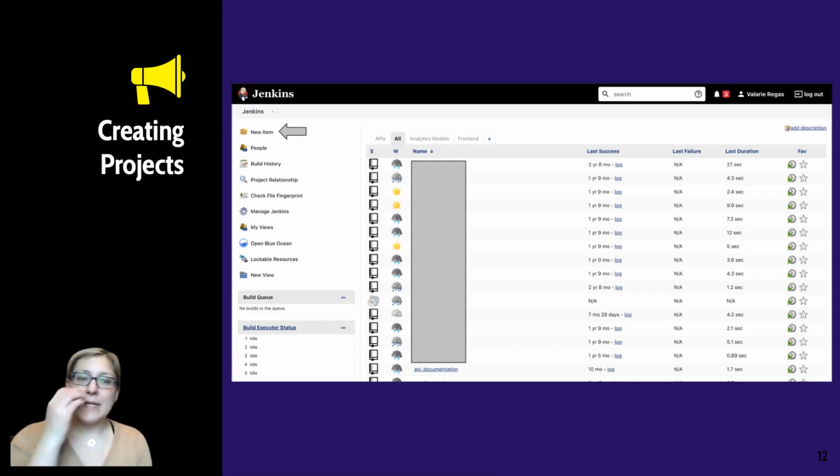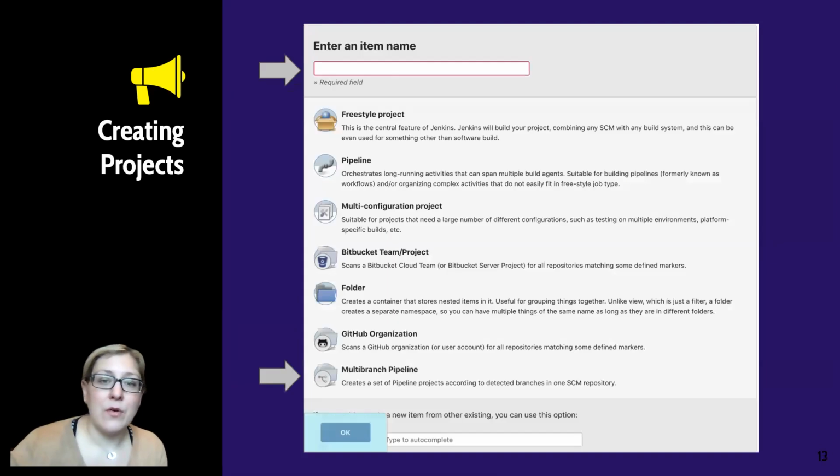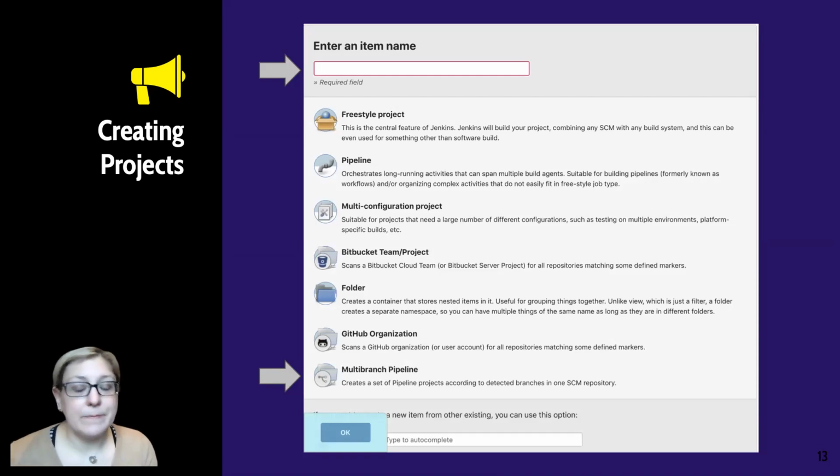So let's say we want to create a project. We want to link something to code. So we're going to give it a name. There are lots of options for setting this up. I am going to show you how to do a multi-branch pipeline because it's the thing that I use the most. I think it's super utilitarian.